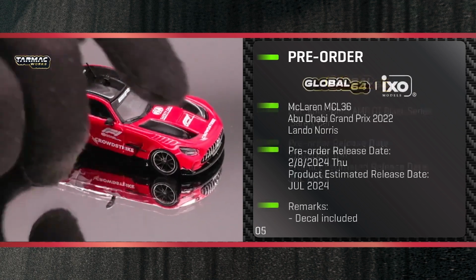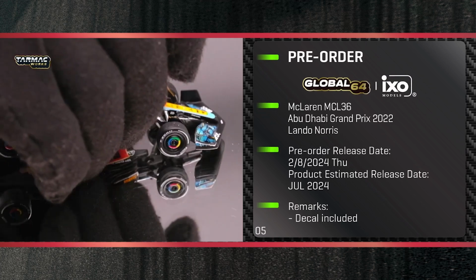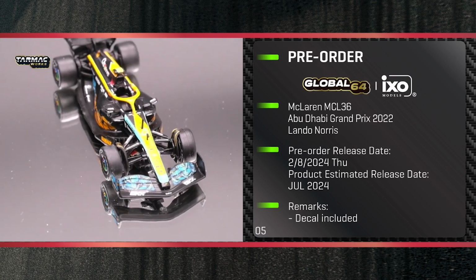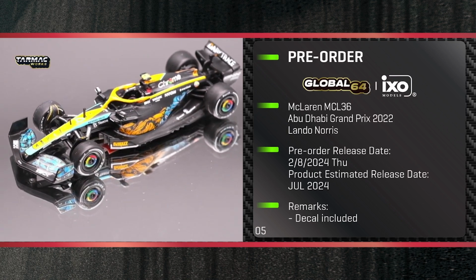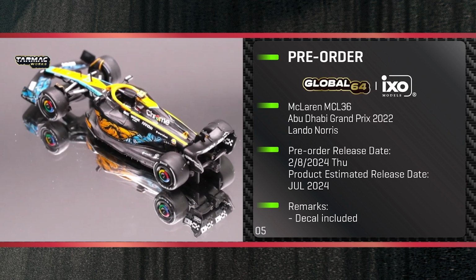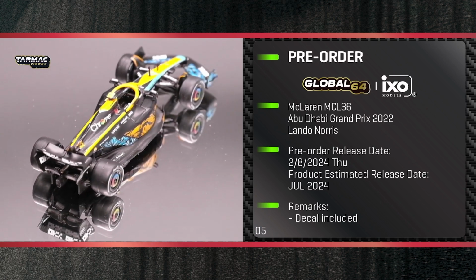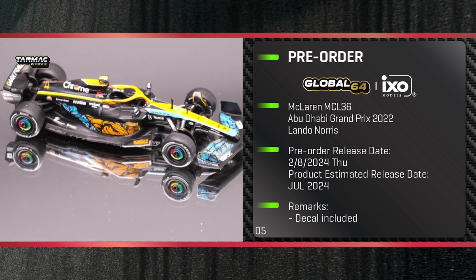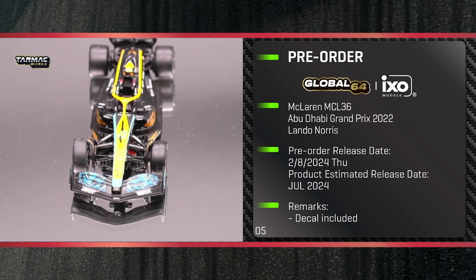Next, we have 2 Formula 1s, the first one is the McLaren MCL 36. This is the Abu Dhabi Grand Prix 2022 version, driven by Lando Norris. Qualified in P7, finished in P6, and with a very special livery. Some of the deco will be included, again, because they're tobacco related companies. We cannot have them on the car, but they will come with the car so that you can put them on your own.